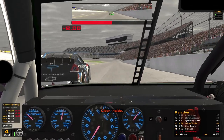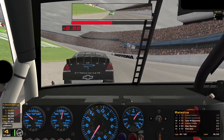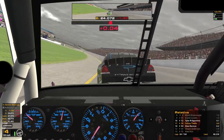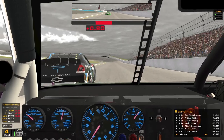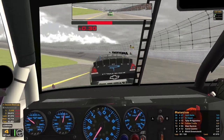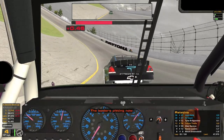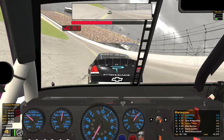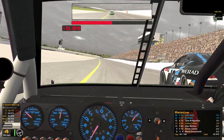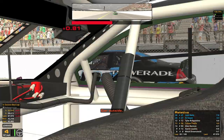Inside. All right. Could this potentially be for the win here with Tyler? I don't know. We'll see. I think we might be back on the lead lap again. Just fantastic news. We are. Great. Love it. However, where are we going to be? The lead is pitting now. Oh my lordy. That scared me. That scared me a little bit.